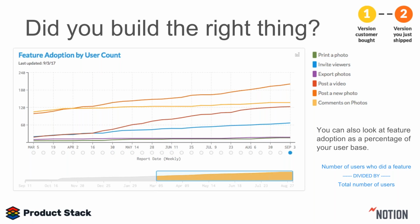So users are posting photos and posting videos, but they're not really printing or exporting. Maybe you built those features early on in the product lifecycle thinking they were going to be used or popular, but there's no adoption there. At that point, as a request comes in, like, "We wish we had the ability to print photos," you can say, well, that's an outlier. We don't really have that user base. And so you can instantly bucket that.